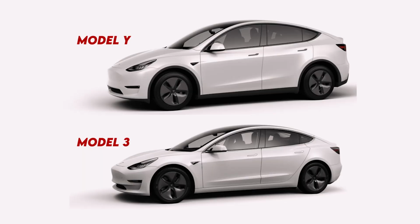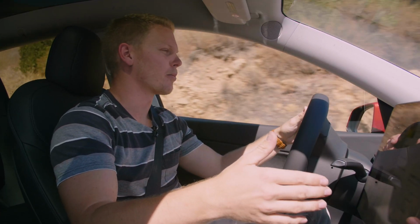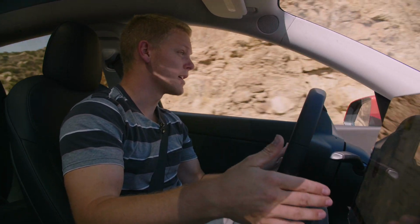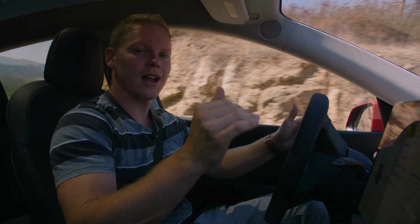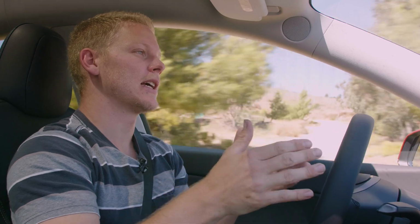But that being said, the Model Y and the Model 3 look very similar, to the point where I kind of mistake them on the road, just because the Model Y literally looks like a bigger version of the Model 3. But my thing is, this car really falls in that sweet spot for a lot of people. It's not outrageously priced. It's definitely an expensive car, but it's not as outrageously priced as the Model X. So you really have this sweet spot, in my opinion, of the perfectly priced Tesla.